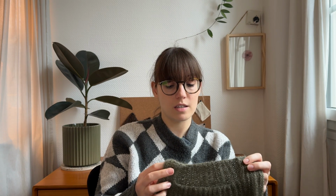I think the hardest part is when you mess something up. In order to fix it, it's really difficult. I had to frog this 3 times before I could understand how the increases worked, and I had to unravel the whole thing because I couldn't pick up stitches if I dropped them or anything. So that's why I still haven't fixed the bottom. I'm scared that I will not be able to just pick up the stitches again.